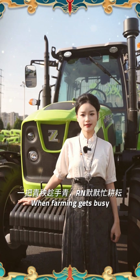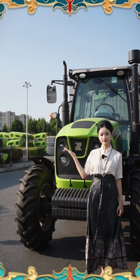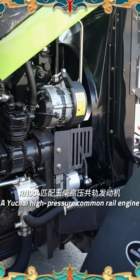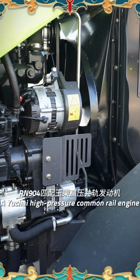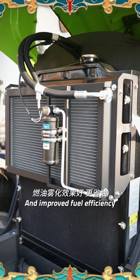When farming gets busy, RN tractor is your trusted partner. The RN904 is equipped with a Yuchai high-pressure common rail engine, offering excellent fuel optimization and improved fuel efficiency.